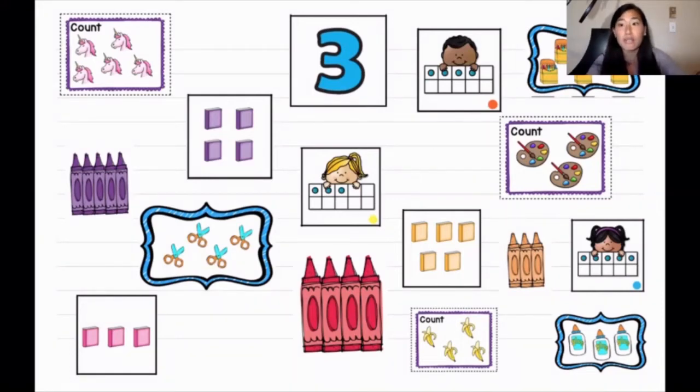We are looking for all of the pictures that show us three objects. So if you remember, our learning target is determining how many are in a group after you count them. So what we're going to do is count all these different pictures and all these different objects and circle the ones, or find the ones that have three in them.